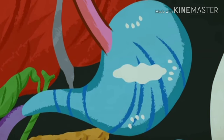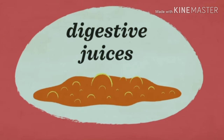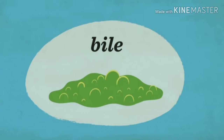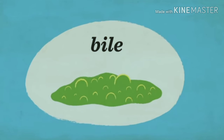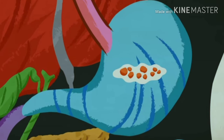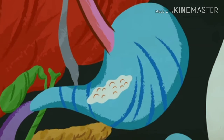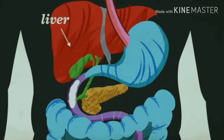Hormones secreted by cells in the lining trigger the release of acids and enzyme-rich juices from the stomach wall that start to dissolve the food and break down its proteins. These hormones also alert the pancreas, liver, and gallbladder to produce digestive juices and transfer bile, a yellowish green liquid that digests fat in preparation for the next stage.